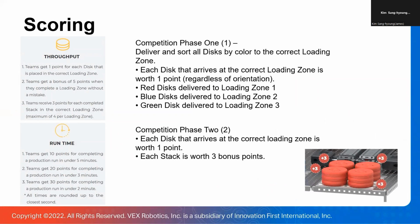For the runtime scoring, teams get 10 points for completing a production run in under 5 minutes. Teams get 20 points for completing a production run in under 3 minutes. Teams get 30 points for completing a production run in under 2 minutes. However, scoring is different at each competition phase.